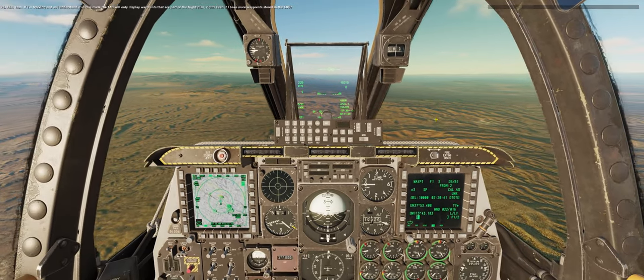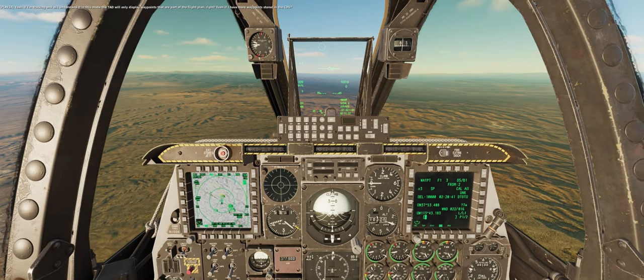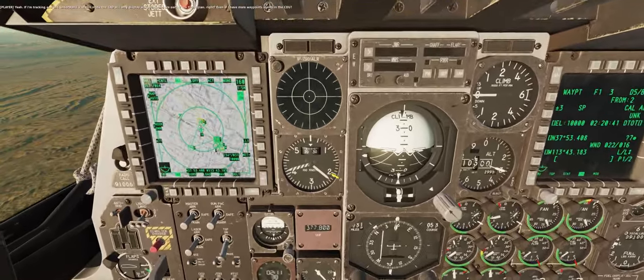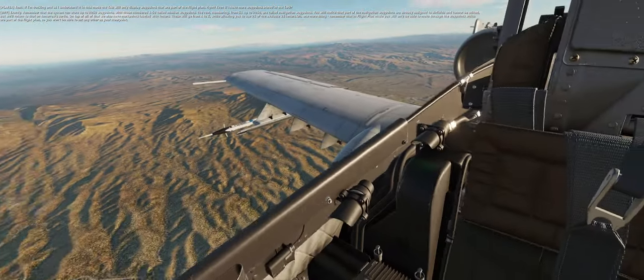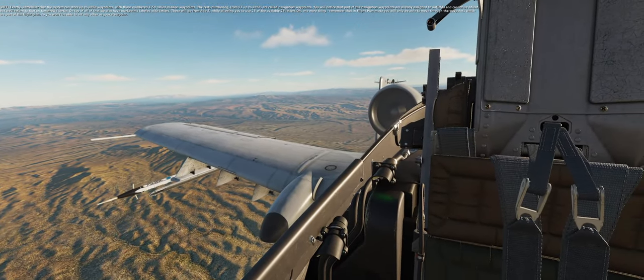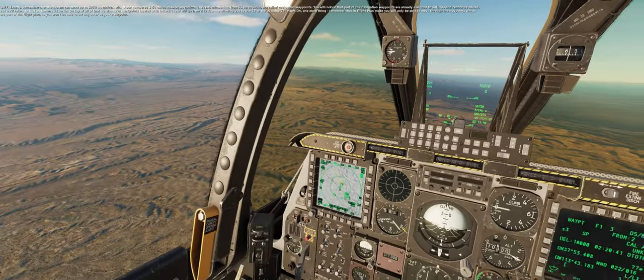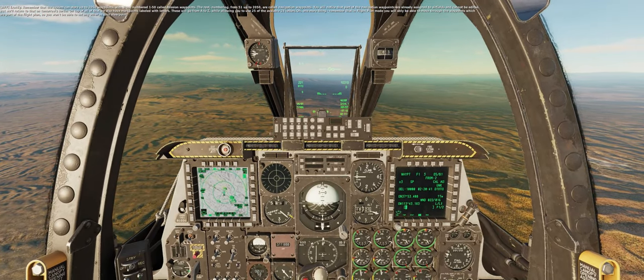Yeah. If I'm tracking, and as I understand it, in this mode, the TAD will only display waypoints that are part of the flight plan, right? Even if I have more waypoints stored in the CDU? Exactly. Remember that the system can store up to 2,050 waypoints, with those numbered 1 through 50 called mission waypoints. The rest, numbering 51 through 2,050, are called navigation waypoints.